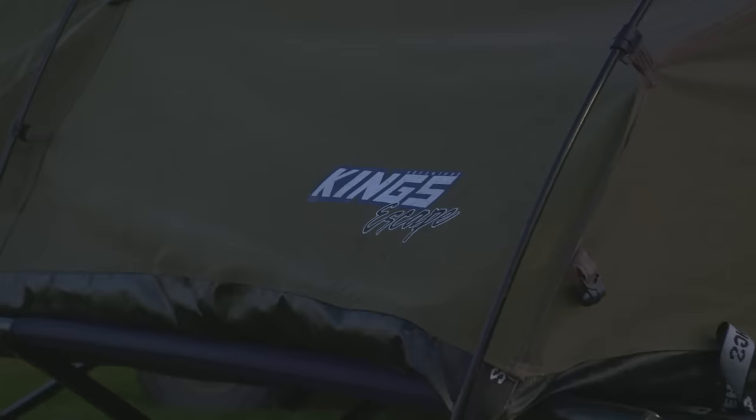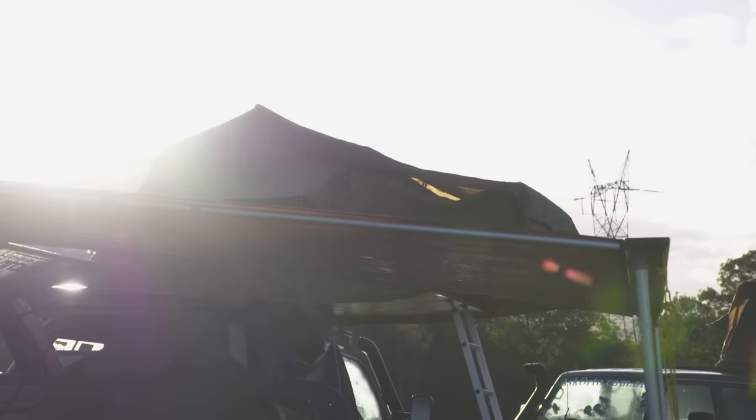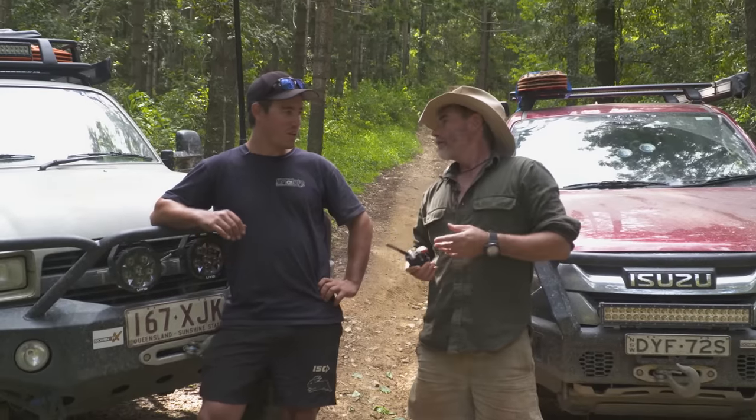So what I'm running at the moment is the King Stretcher. I've got an Escape single swag set up on top of that. Super cool. And of course, I put that under the awning. So we got quite a heavy dew last night. I woke up bone dry this morning. It was absolutely fantastic. I've been going the life of luxury, mate.